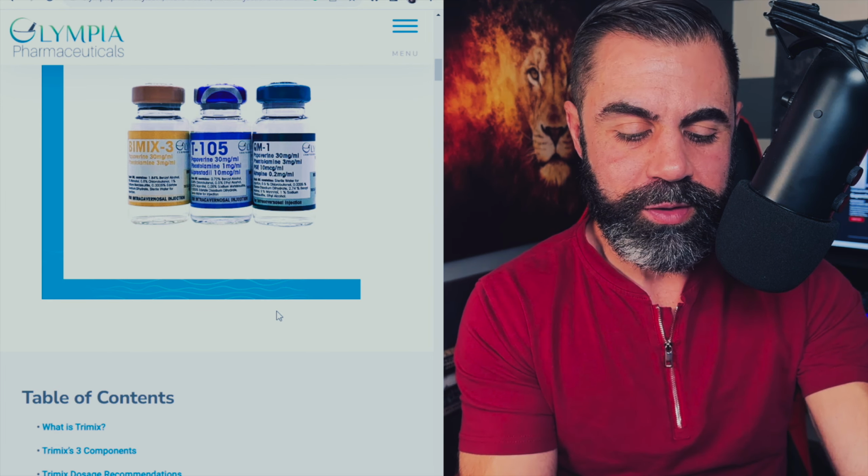units of this stuff. Here's what the vial looks like. If I can get this to focus. There we go. So we'll put that away and actually have to go store this in the fridge.